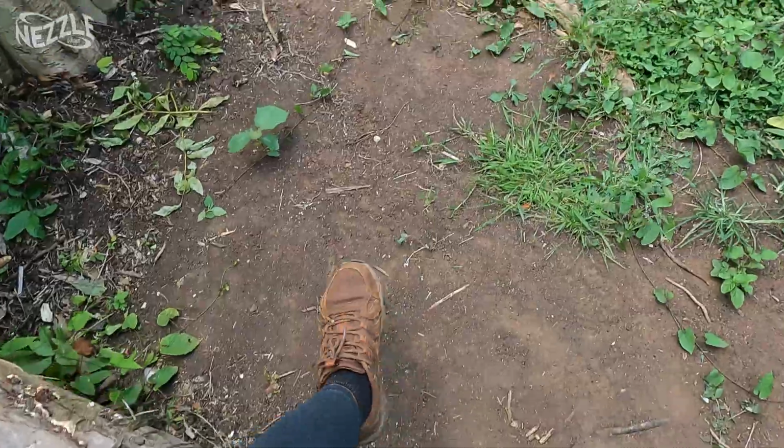Anyway, we're about to get on the actual trail now, and we are going to do the runners.